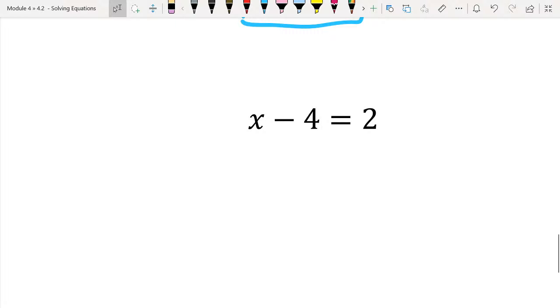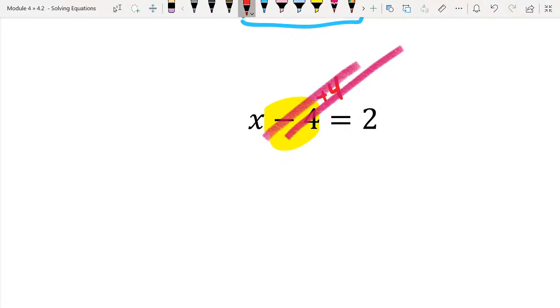x minus 4 equals 2. Well, you can work that out. Again, we're going to do the opposite. The opposite of subtracting 4, which is what's been done to make this complicated, is adding 4. So we can kind of cross that off. And if we're going to add 4 to one side, we're going to add 4 to the other side.